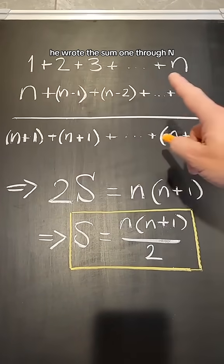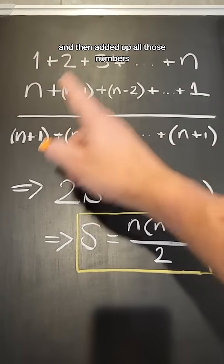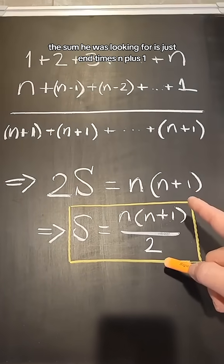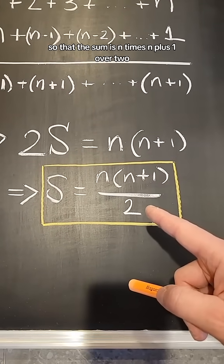He wrote the sum 1 through n, and then wrote it in a different order, and then added up all those numbers so that twice the sum he was looking for is just n times n plus 1, so that the sum is n times n plus 1 over 2.